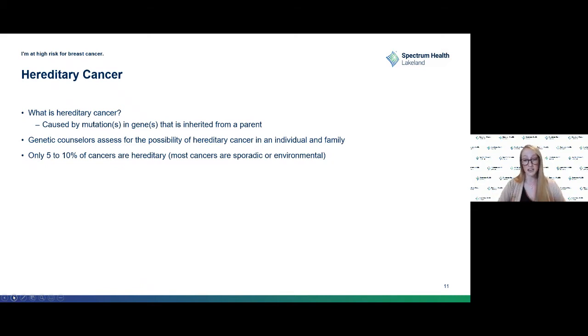And hereditary cancers are not common. They're only 5 to 10% of cancers. And when we think about cancer, most things that we think about are environmental, such as smoking and lung cancer. But sometimes our sporadic or random cancers that make up a majority of our cancer diagnoses, we don't necessarily have an explanation for. But as a genetic counselor, I look for that 5 to 10% of cases that are hereditary, because there can be significantly increased risks for cancers associated with that. So that's why I need a family history, because that helps me assess for the possibility of a hereditary cancer.